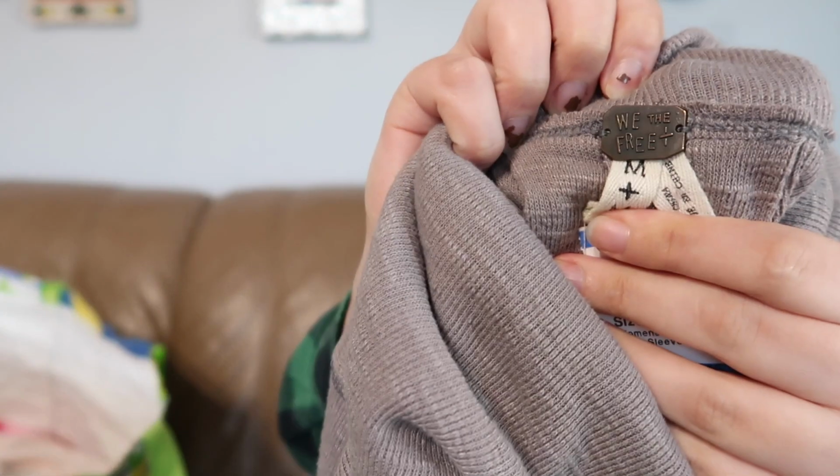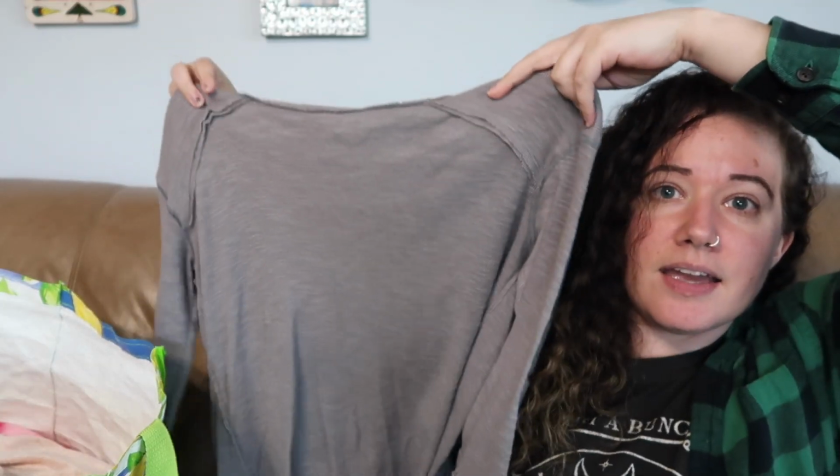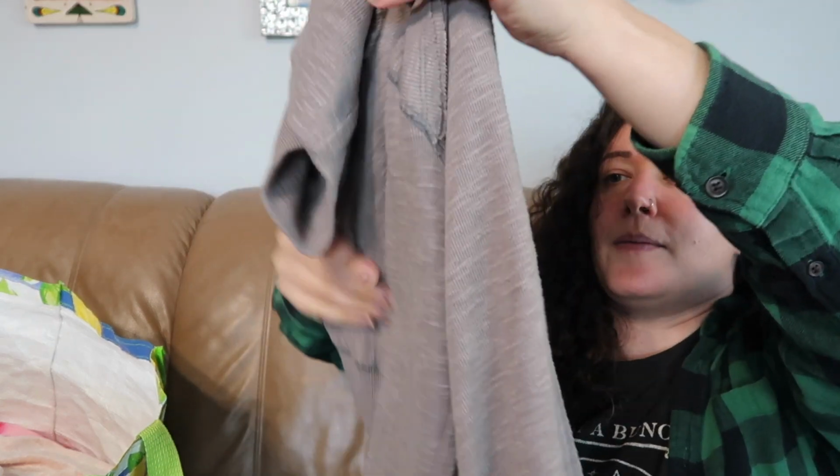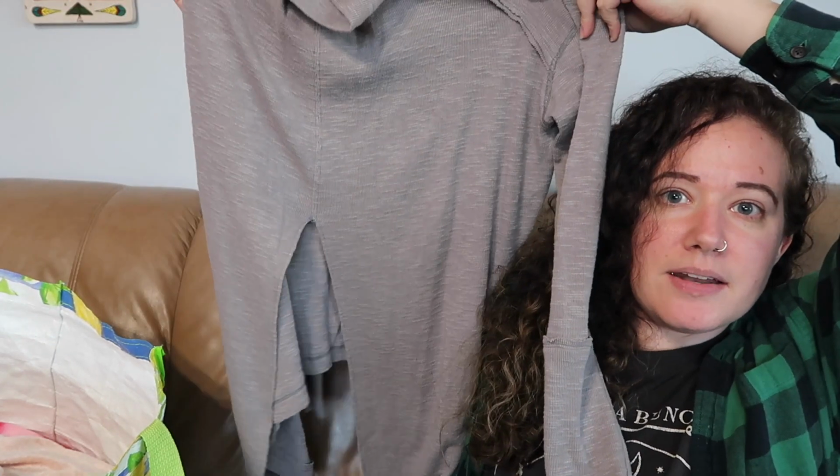I did get a couple of Free People pieces just because I like to have those in my closet. They're easy $18 to $25 sellers for me. This is We The Free, size medium. I got this because it was a whopping $2.49. And this is a turtleneck. There's the turtleneck. And then the back has a split at the bottom.